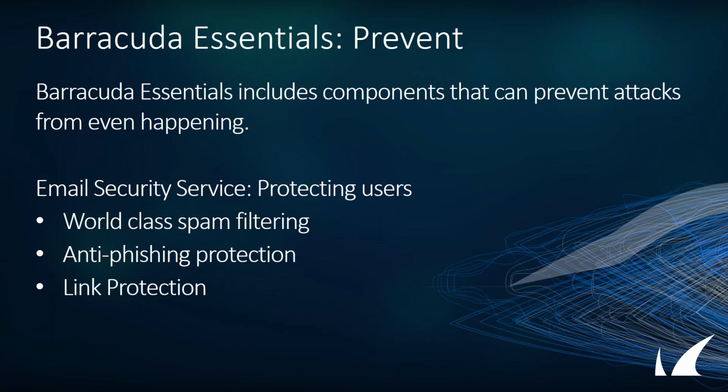And then we add link protection. This is an option with Microsoft when it comes to their ATP level, but we include it with every level, across our line. Link protection protects you from malicious websites. It's designed specifically to rewrite a website to a redirect. It's not a proxy, it's a redirect.